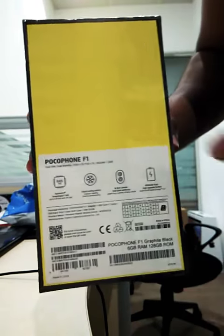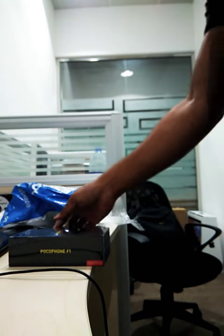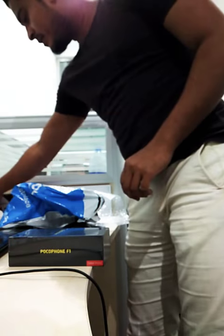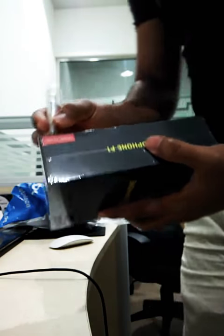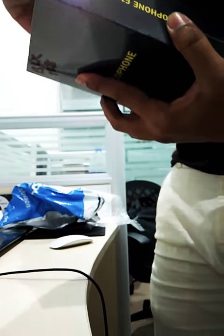box. I got this Poco phone, 128GB. It's a global version and a black, yes. So let's start unboxing it. What we got here, we gonna see inside what we have.